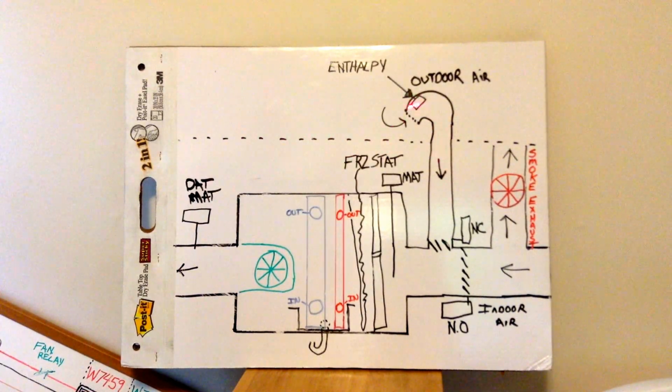This is the intake for the fresh air from outside. Enthalpy sensor here, so it senses the outdoor air temp. Draws air down through this set of dampers with an actuator on it for outdoor air, and then it's mixing with the indoor air from the store.